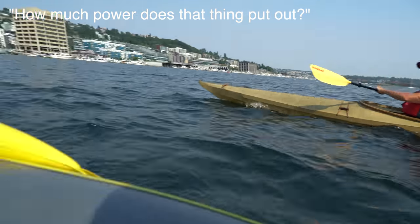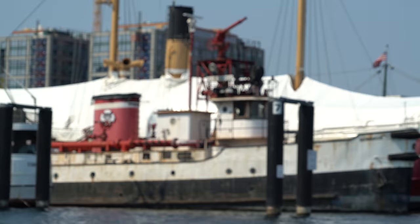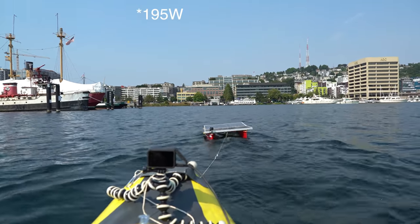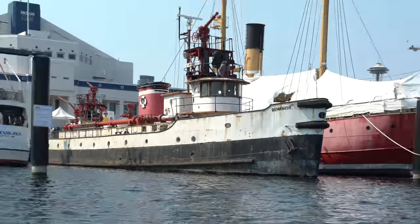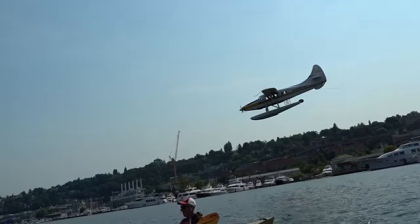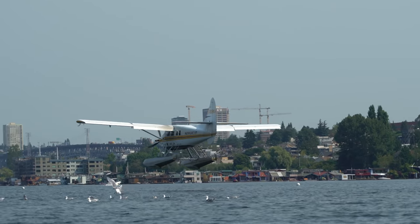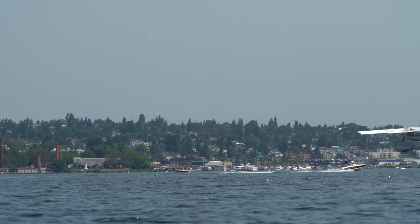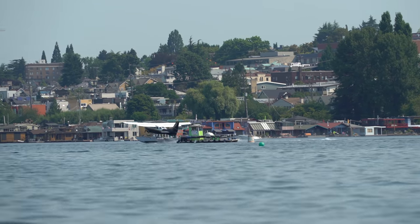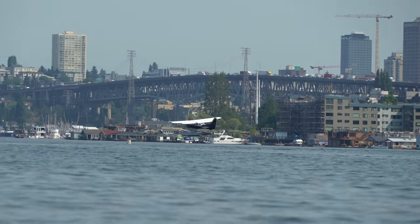How much power is that thing put out? Like 25, 50 watts or something? More than that. It's doing 15 amps at about 13 volts, maybe close to 200 or above that. I don't know, bad at math. Wow. Thanks. That's pretty cool. Oh, that boat was in the way. He had to go around again. Those look very old. And he's up. Sick. That's pretty cool.